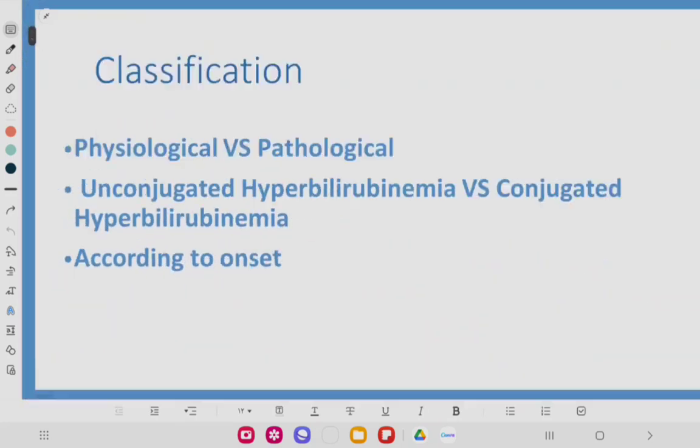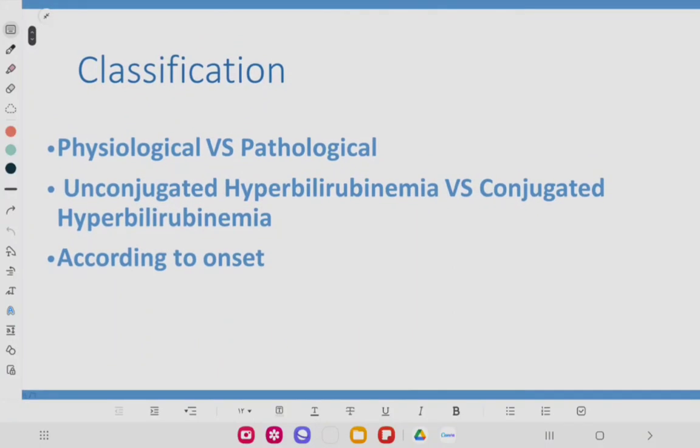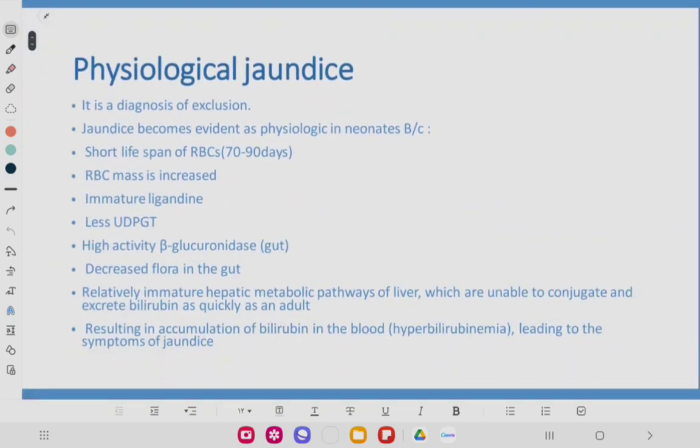How do we classify jaundice as a presentation or as a clinical sign? We classify it into either physiological or pathological jaundice, unconjugated versus conjugated, and sometimes we rely solely on the onset to tell whether this is physiological or pathological, as a hint in our history taking. Physiological jaundice means there is a physiological process, there is no underlying pathology.